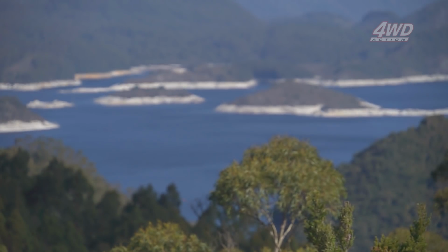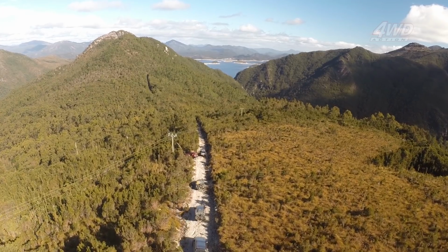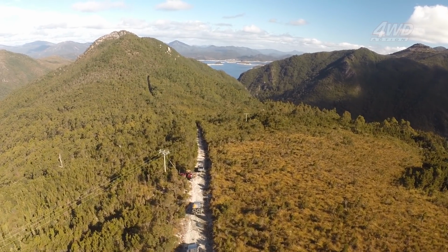We've made it up without a drama, and we're faced with this amazing sight. I'm guessing that large body of water down there, very spectacular body of water, that's Lake Burbury, right? That is correct. Lake Burbury is a man-made dam. Obviously, as you can see, they're not islands, they're just old mountains. That's phenomenal.